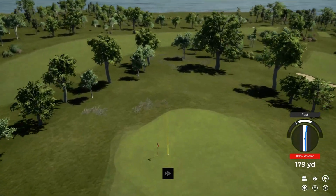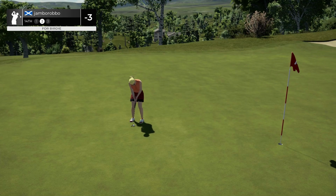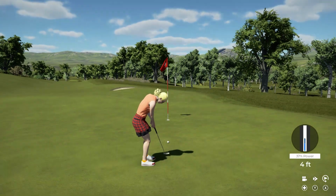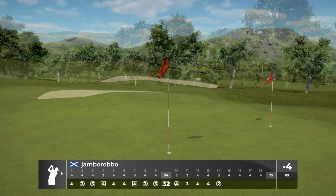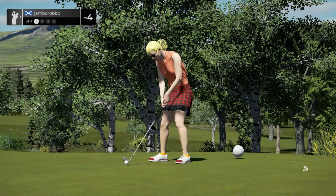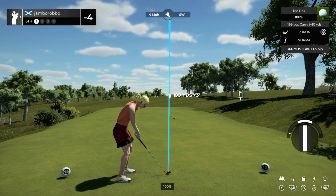Shot's coming in nicely. Good job. We're on the green. 13 feet left to the hole. It's getting there. Good work out there. That's birdie number 6 today. Bringing things down to 4 under after that one. Here comes hole number 15.